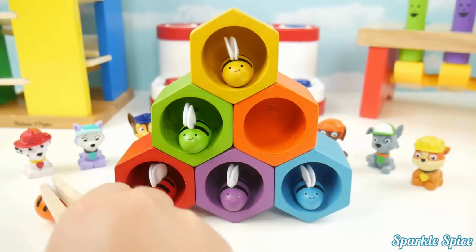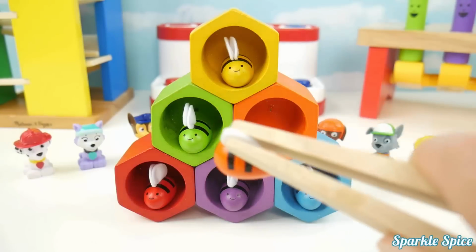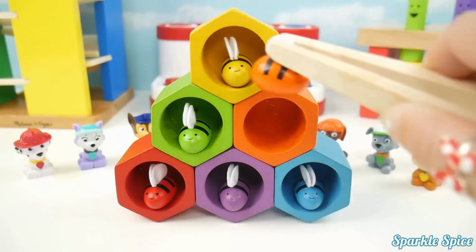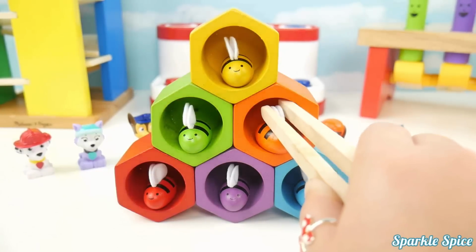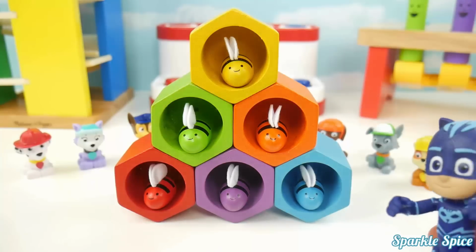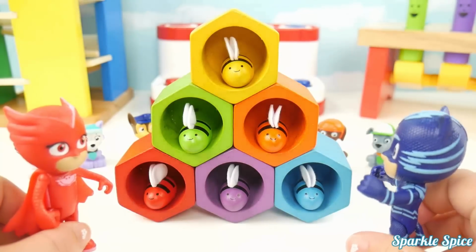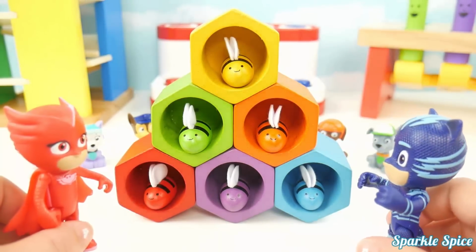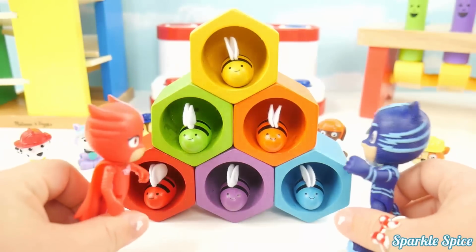And now our last bee. What color is that bee? He's orange. And he has the last spot here. He's gonna buzz right home. There's our orange bee. Oh, look, it's the PJ Masks. Hey, honeybees, could we get in that hive? Yeah, sure. All right, let's get in.